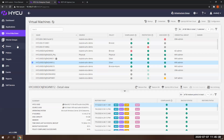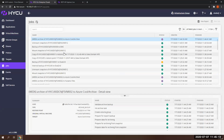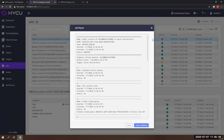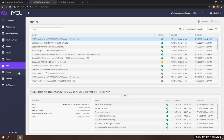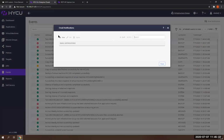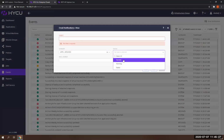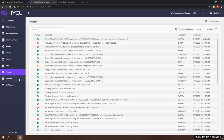Every backup that we do, you will see in the jobs. So we automatically start the archiving and the backup jobs, and you can see reports of what we did during the backups. For everything else that's done within the backups or archives or within HYCU, you have events. You can specify email notifications. So if anything is failing, you just specify notifications and type your email address, and you will get notified.